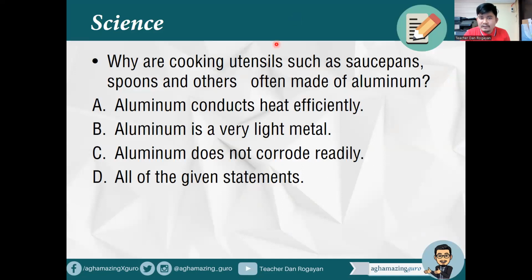All right. Okay. So why are cooking utensils such as saucepans, spoons, and others often made of aluminum? Is it A, aluminum conducts heat efficiently? B, aluminum is a very light metal? C, aluminum does not corrode readily? D, all of the given statements are correct.